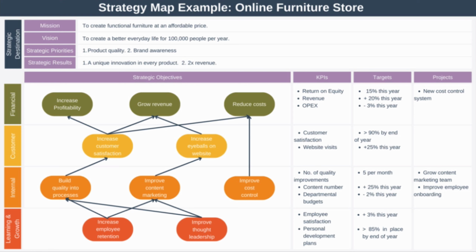Because instead of plucking your KPIs from thin air, you're linking them directly to your strategy. So for this example, I want you to imagine that you run a company that sells furniture online. And an example strategy map for such a company might look something like you see here. So let's examine where this strategy map differs from the balanced scorecard we've already discussed.